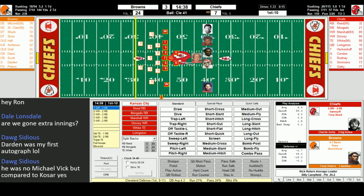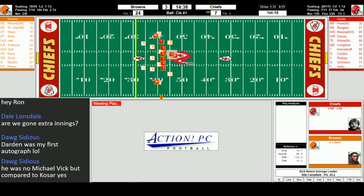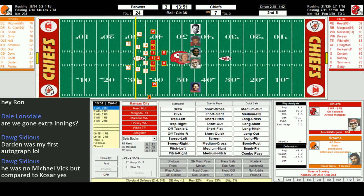And they've gotten 20 rushes for 115 yards. So the Chiefs are already in Brownie territory at the 41, first and 10. Morgado off tackle right. And he gets across the 40-yard line before Davis can make the tackle after a gain of 5. So Morgado, 8 carries for 34 yards. In the real game, he had 18 for 74 and 2 scores. Those came in the fourth quarter.